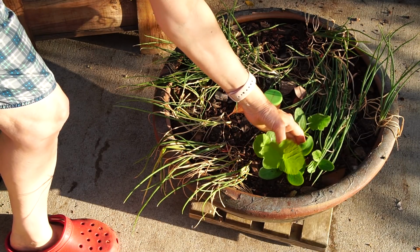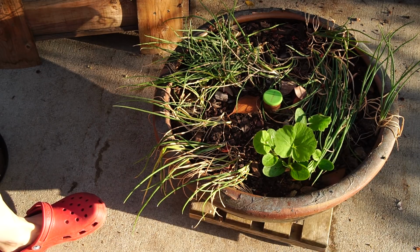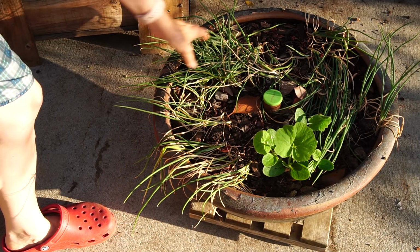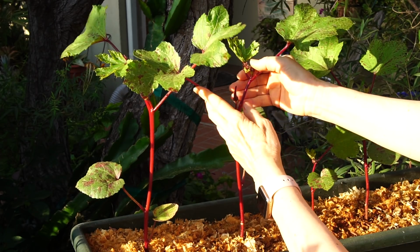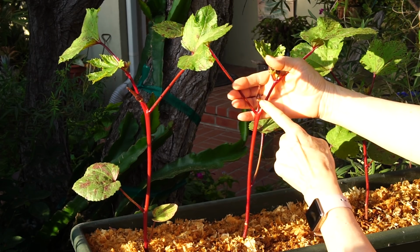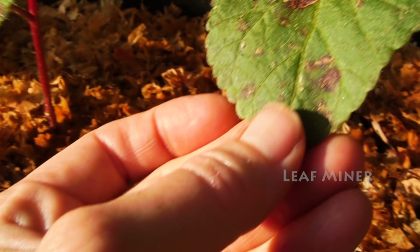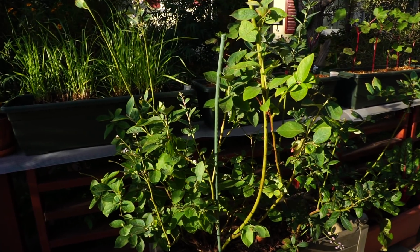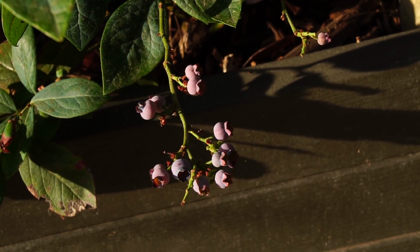But I just stuck some of these seeds, I don't even remember what they were, in any open spot, and they're really responding to the heat wave. Of course, the okra loves the heat, and I'm getting my 2 blueberry plants are pretty much finished. Got just a few little berries left.